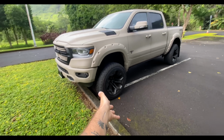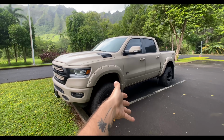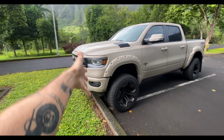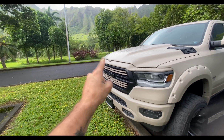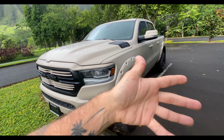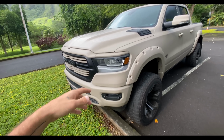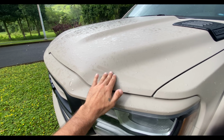Here it is. As you can see, it barely fits in one parking spot. Not only does it look like a tank, it is like an actual tank. It is a base Ram 1500, and there's this company that takes them and modifies them, soups them up, and this is what you end up getting. This is a wrap on here. It's not a paint job.